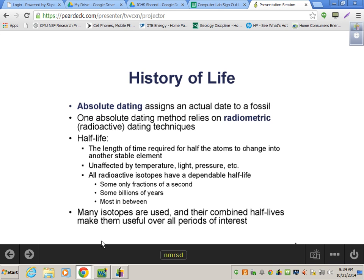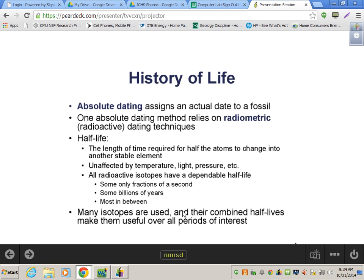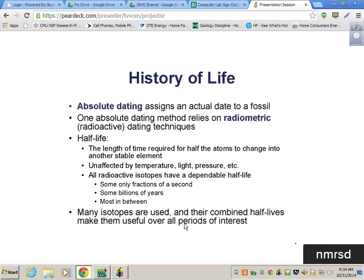So some billions of years ago and most in between. So some of them we can date back to 4 billion years. That's how we know how old the Earth is. Some are in millions of years. Some are in a few seconds, okay, literally. They break down that quickly. Now, many isotopes are used, and then they combine their half-lives and they make them useful over all periods of interest. So depending on how deep I dig in the stratum will depend on which isotope I'm going to use.